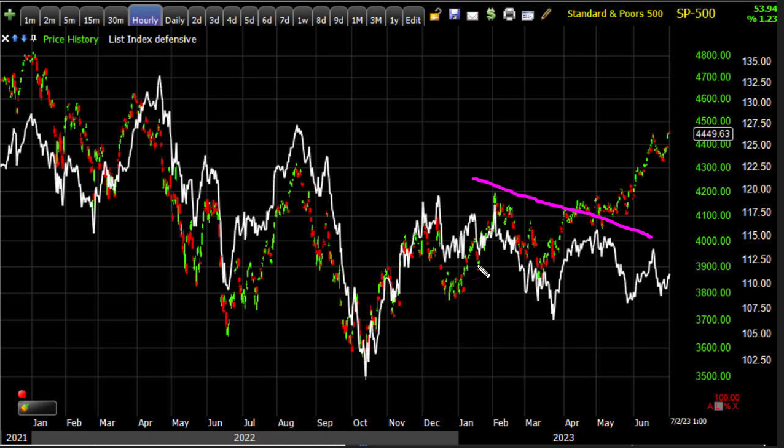Now, this isn't anything new. This is exactly what we expected before the mega caps rotated in, that we would see money flow out of all these other stocks that had supported the rally from October into mega caps, making for a thinner market, or market breadth or participation, which we have seen.